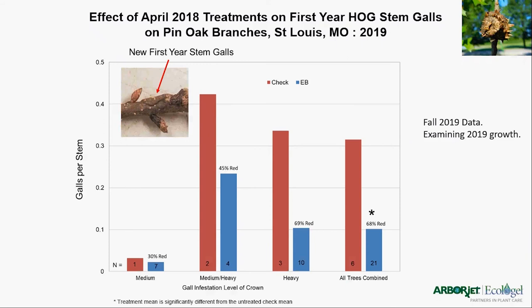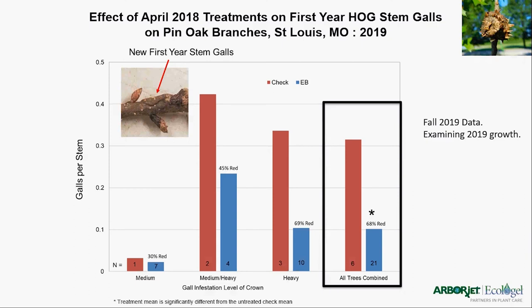Okay, so this is data collected last year, so fall 2019 data examining the 2019 growth. What we're looking at here is the bars on the right hand side. This is all of our trees combined. We had them broken out into different categories of medium infestation, heavy infestation, and kind of in between. What I want to focus on is combining all that data together so it's treated versus untreated. We had six check trees that survived through the first year of not being treated, and 21 trees that were treated.